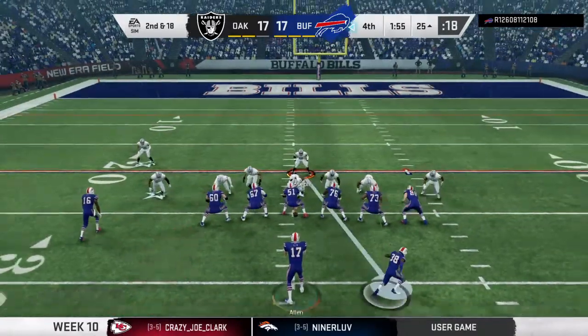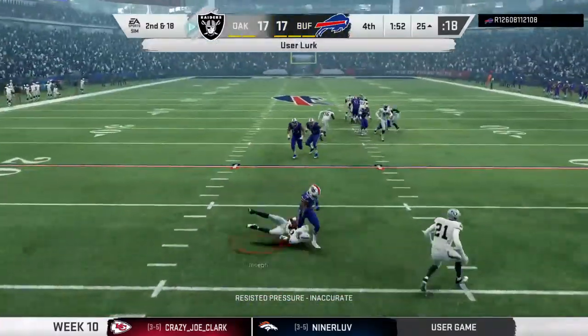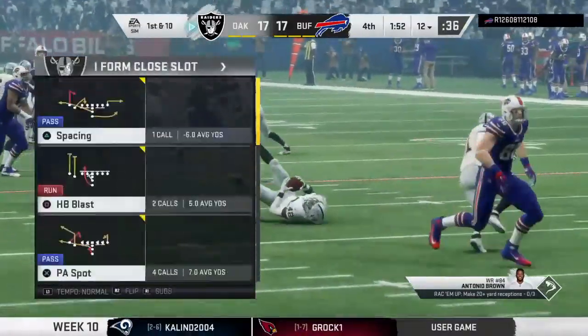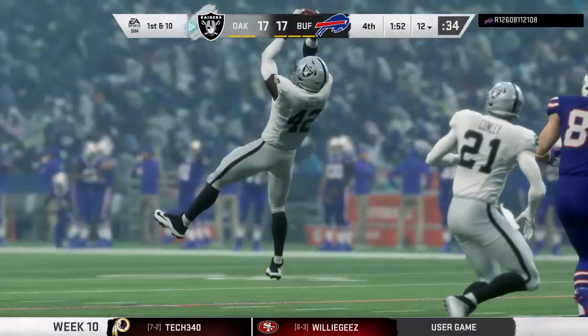Mike's 56. Now Allen, and this is going to be intercepted. Picked up by Carl Joseph, and a big turnover there as his guys will get the football back. Now, they thought they were going to break the tie. The defense had other plans.